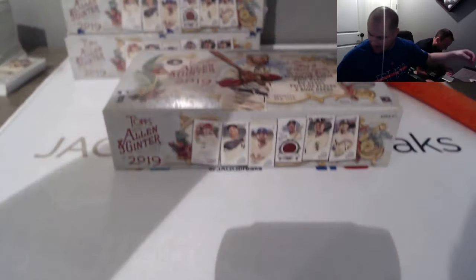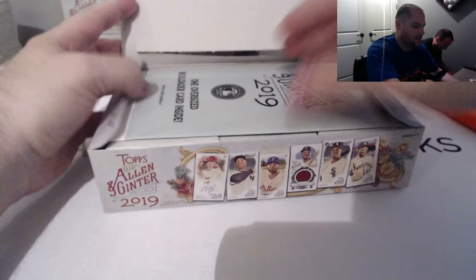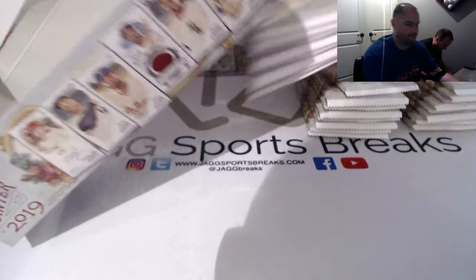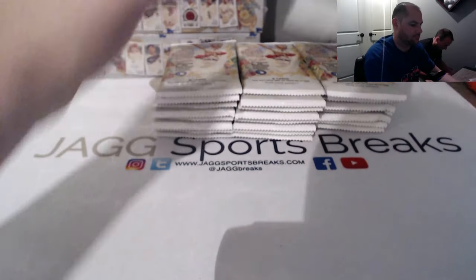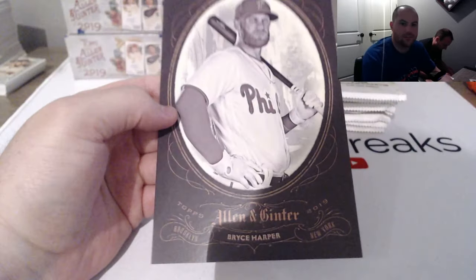Nice to pull a book. These things are tough. Tough pulls. Boxtopper. Harper for the Phils. Fighting Phils. Getting Bryce Harper.